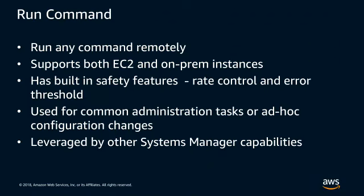Next, let's look at Run Command. So Run Command is the capability through which you can run a command remotely across a fleet, right? You can run it against EC2 or on-prem. You can run shell script, PowerShell script, Ansible, whatever you would want. The nice thing is the agent, again, does not require a port to be open. The agent will poll, get the message, run the command, and send the result to the central Systems Manager console.